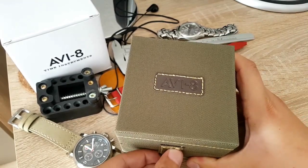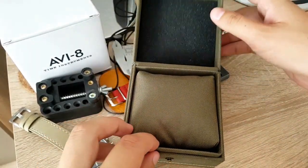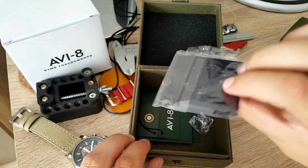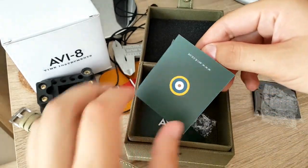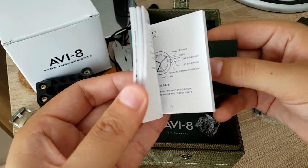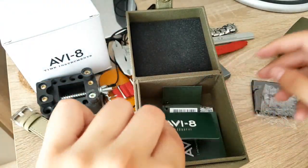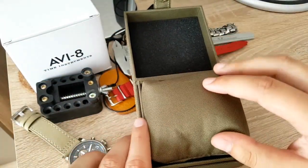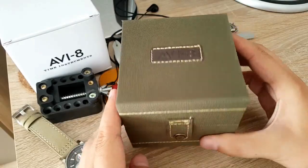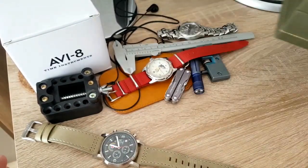So it comes in a box, and the box is much better than Citizen or Seiko crappy cardboard boxes. This one's really nice, but I just want to quickly show you what's inside. A little pillow, a little microfiber cloth, you got your tags, you got a little instruction manual, pause and read, but who reads this anyways? And a little warranty card. So that's pretty much what you get in the box. But this is a cool military box. So if you know someone who likes military stuff and militaria and collects stuff, this is a really super cool box.